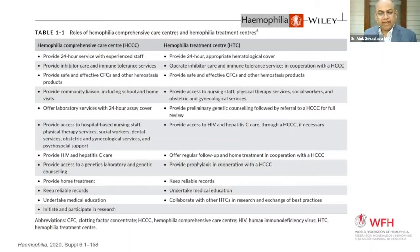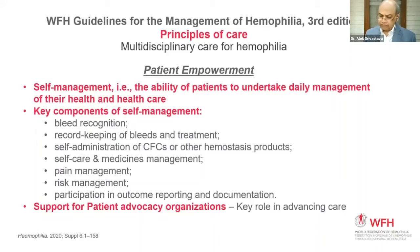Now, in the next slide, what you find is a very special feature in the principles of care that was included in this section in the third edition of the management guidelines. This is patient empowerment. Now, one cannot overemphasize the need and importance of informing and educating patients about their condition, what it is, how does it happen, and how should it be managed. It's not enough for their physicians and healthcare providers to know that alone. It's very important that these patients learn to recognize bleeding. They learn to keep records of bleeding and the treatment.